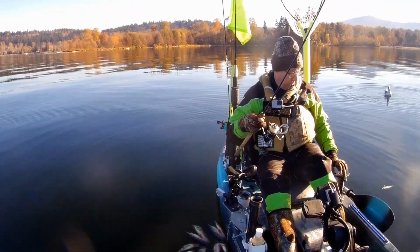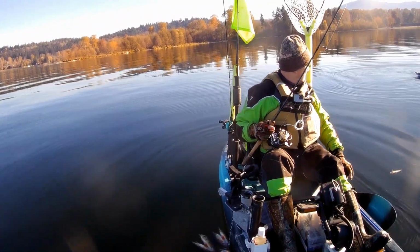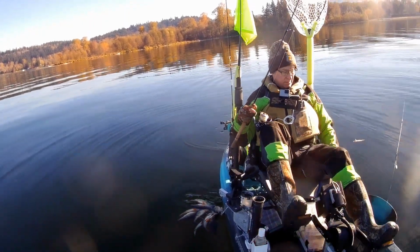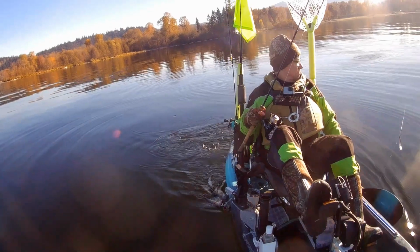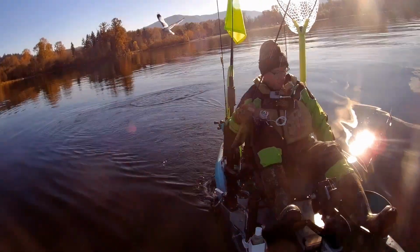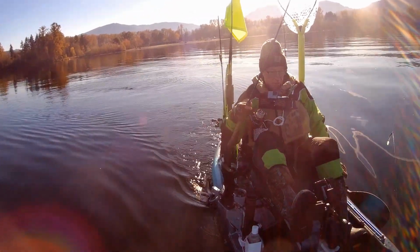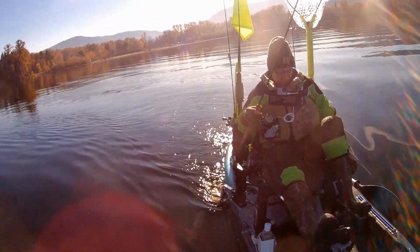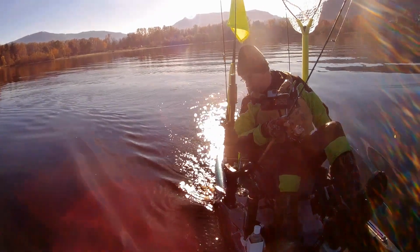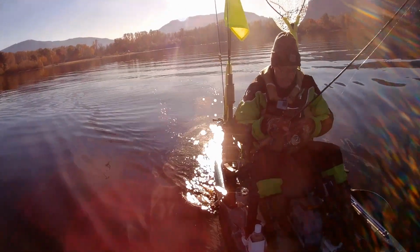That seagull's going to get that fish. And he waited for me to pedal away from the fish so he could come get it. And there he goes. Boop, and he got him. And it was shortly after this that I was surrounded by seagulls. And I caught a bunch of other small fish. For some reason, the big fish at this point just stopped hitting. So I decided to pack it in for the day.